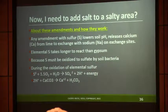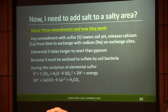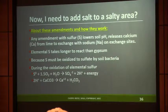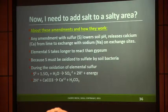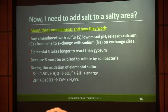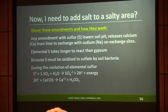That's why I showed you that picture of cation exchange. That's what we're trying to do. We have too much sodium on those exchange sites. We're trying to lower the soil pH, bump a bunch of calcium off, and flood the system with calcium. Through cation exchange, we now have more calcium in solution, which promotes the movement of sodium off the exchange sites. Once the sodium is in solution, we can get it to go down if we get rainfall.